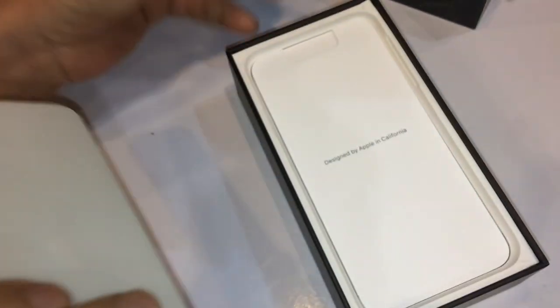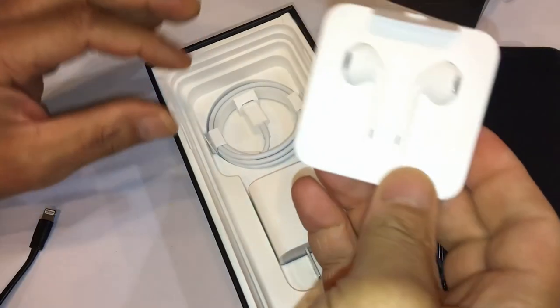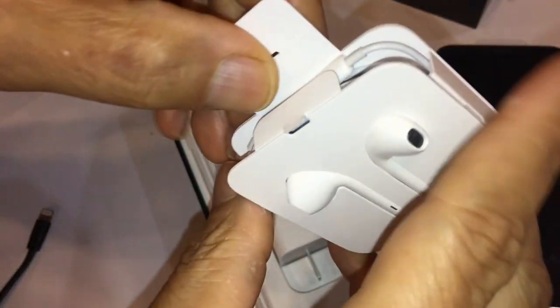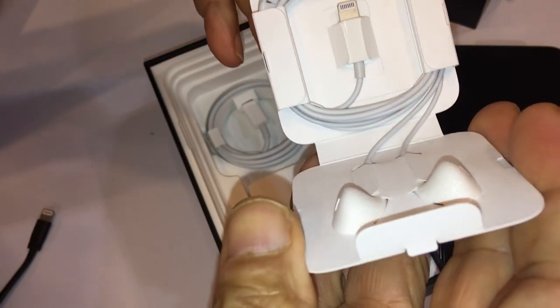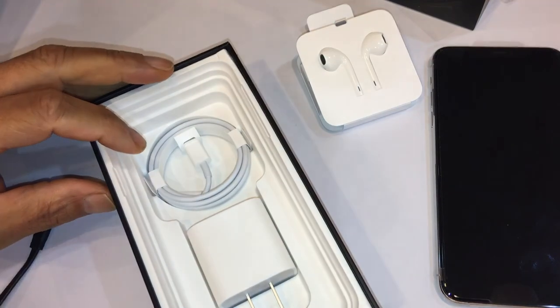So this is the phone itself. Paperwork. Comes with earbuds. I don't know if the XS Max even came with anything. So this is the... I'll probably give this to my wife because I use the wireless.